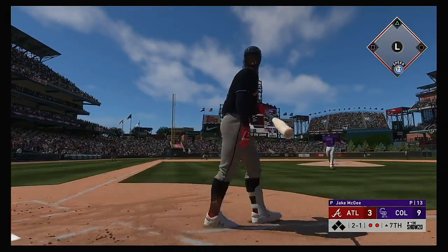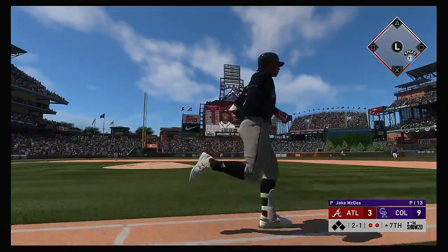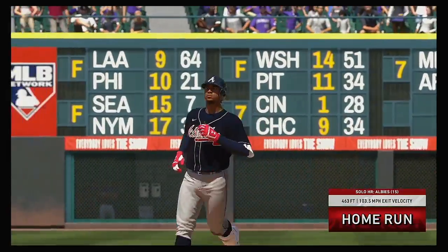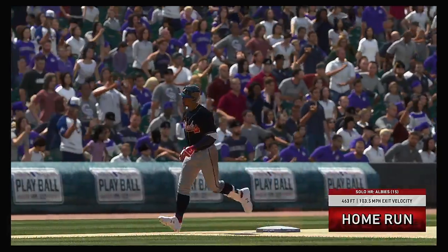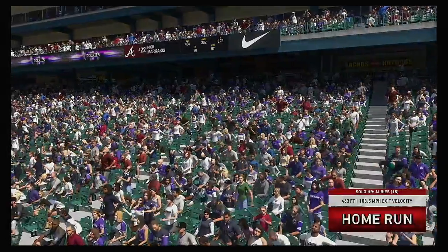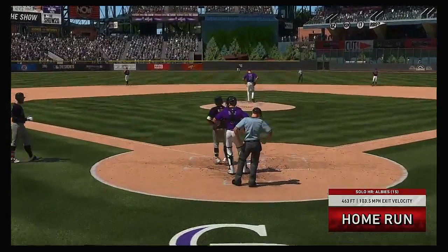Shot to left field and deep. Look at this. Gone. Ozzie Albies with a solo homer. Home run number 15 for him thus far. As they try to claw back, it's a 5-run deficit.